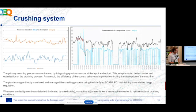On the right side, you see how the primary crusher process was checked by the system. Whenever the plant manager or the supervisor of the quarry notices anomalies in these two curves, basically we have the fineness module comparison between input and output of the crusher, it's easier for him to act on the crusher, to adjust or modify the setting. And this is very important.